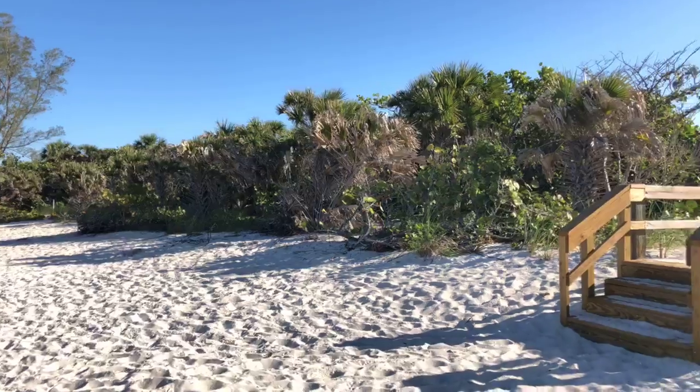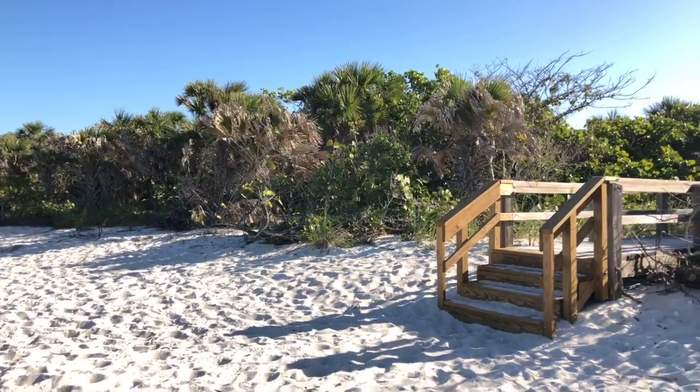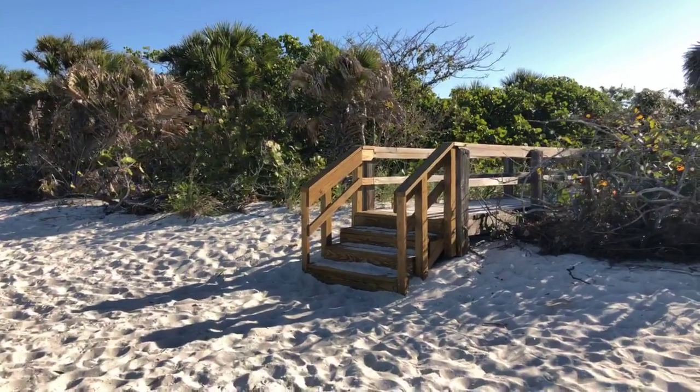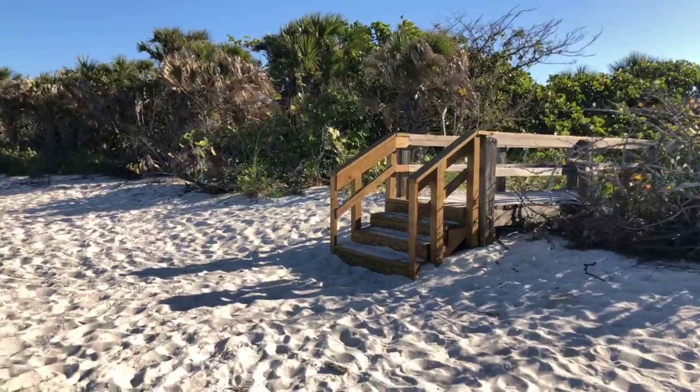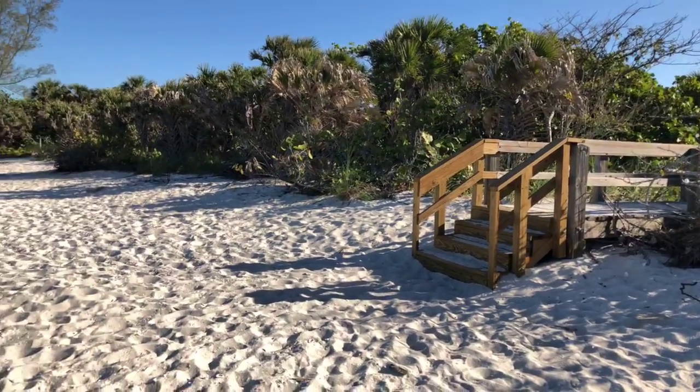This is where the boardwalk that I started this morning ends, right there. It's right in the middle of parking lot 4. It's one of my favorite places to start my beach walks.